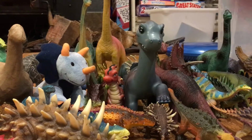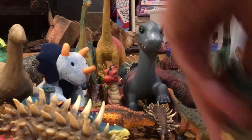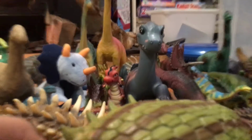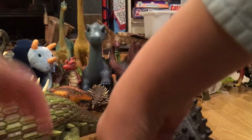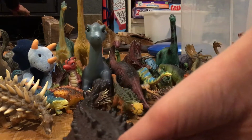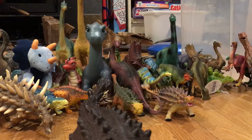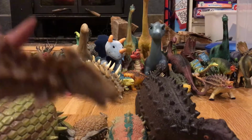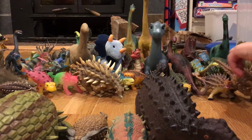Sauropelta. I'm going to put the Sauropelta in the front side. Panoplosaurus, just like Boris the Panoplosaurus. I'm going to put them in. Here's two giant ankylosaurs. I'm going to put them with a Scelidosaur, which is a dinosaur non-encounter.